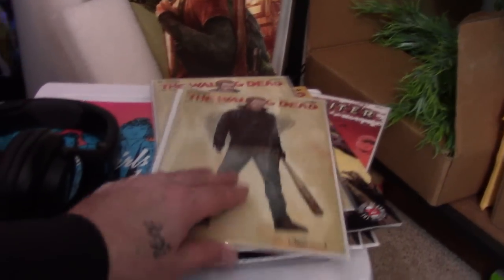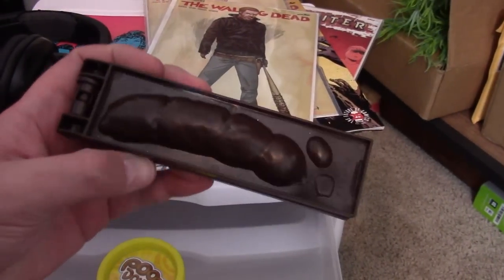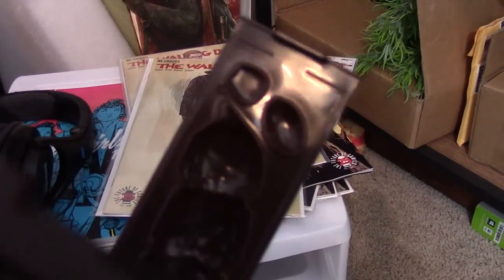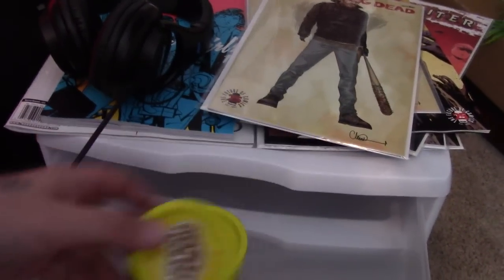That was just a joke, because it was actually fake poop. It wasn't real poop. It was poop dough. You put it in this thing. Look at that. And how disgusting is that? And you can actually do little corn and peanuts. I can't find the yellow Play-Doh, but yeah, that was funny.